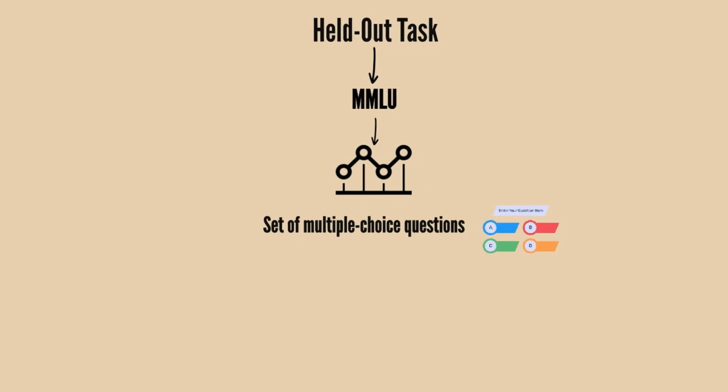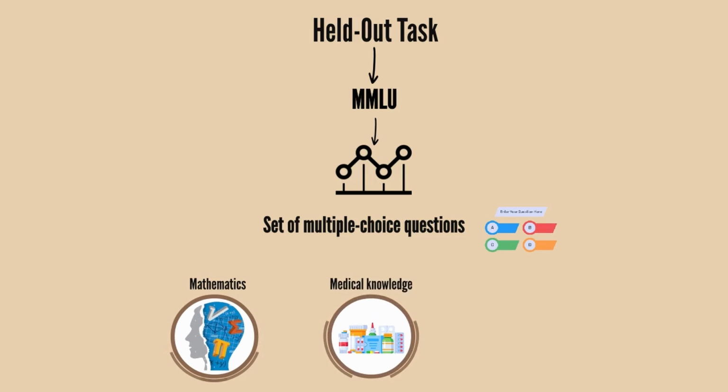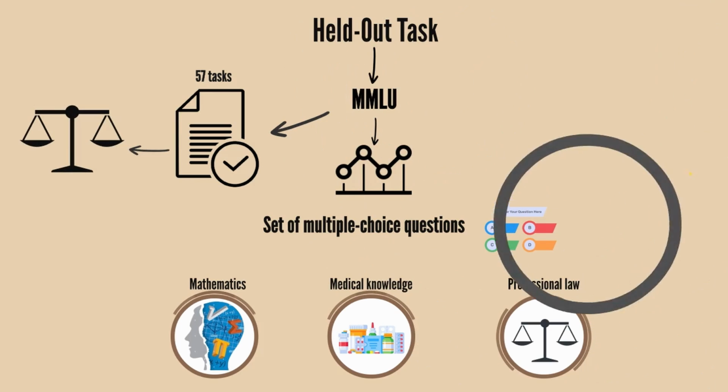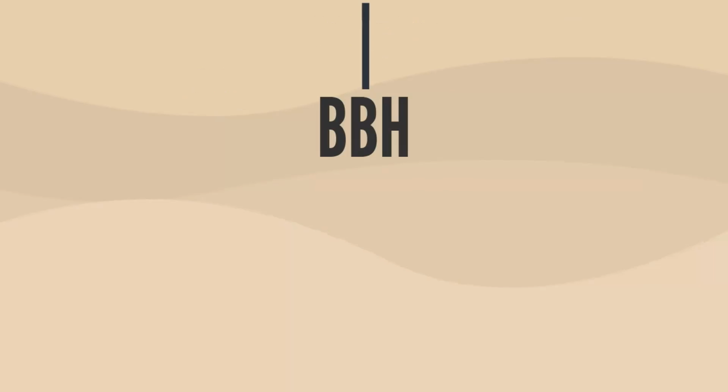MMLU includes a wide-ranging set of multiple-choice questions that challenge the model's knowledge in highly specialized areas such as abstract algebra, a branch of mathematics, college-level medicine, which pertains to medical knowledge typically taught in a university setting, and professional law, which includes legal principles and practices relevant to a professional lawyer's education. The MMLU consists of 57 tasks, each designed to measure the model's depth of understanding and its ability to apply knowledge to new situations. Next is BBH.